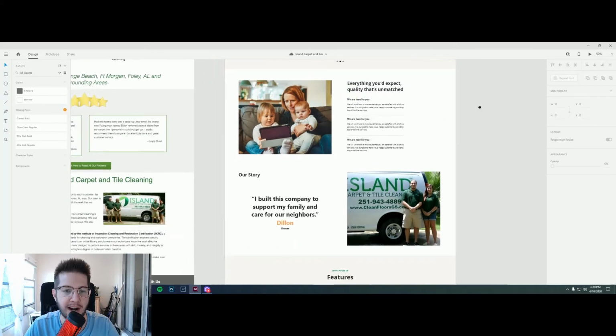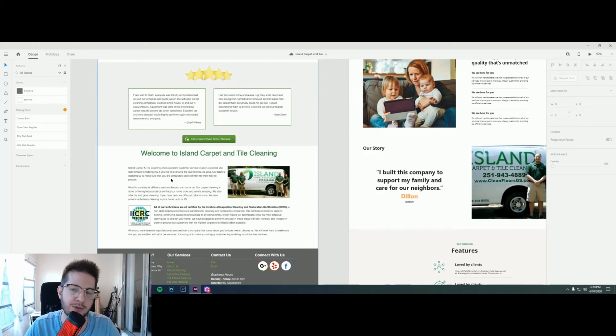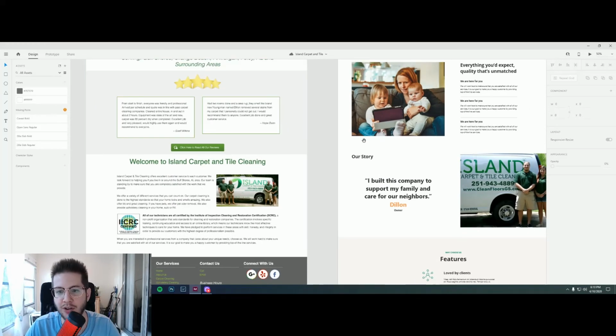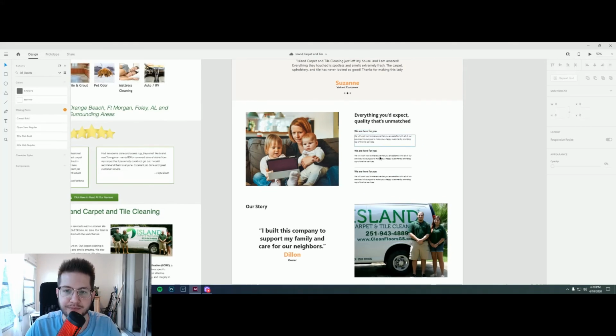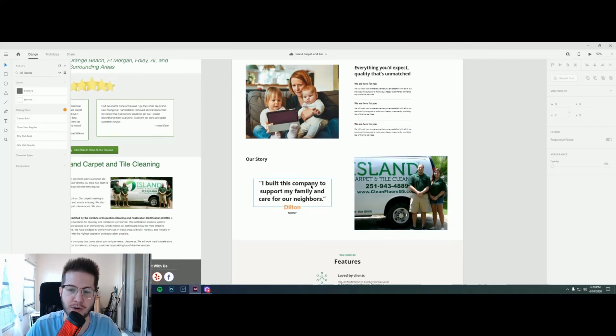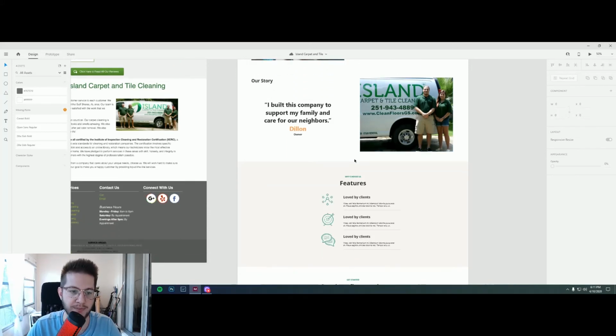Finally, we're going to dive down here into the content. When I was reading through his content, there wasn't much there. Ultimately, I would rewrite some of this content for him. Right now, there's just some placeholder text, but I think we could break this into a few sections, making it a little bit more easily legible, and then ultimately bring in a quote from him about why he started this company. Again, harping on the fact that he is a family person and he's here to serve his community.